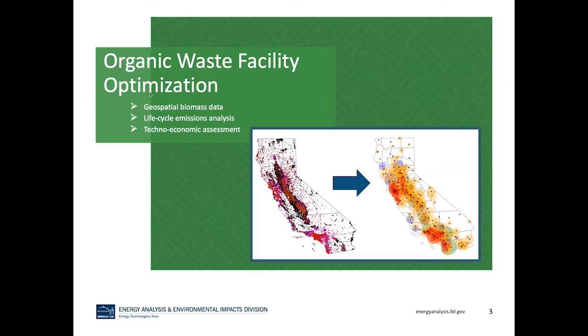So in this talk, in terms of the methodology, I'm going to be focusing a lot of what we're doing with the spatial aspects of the work, in terms of how waste is transported and where it's coming from and where it's going, and then talking about the optimization model itself.